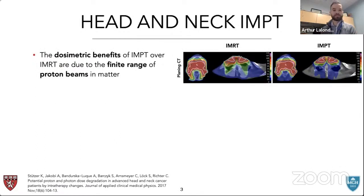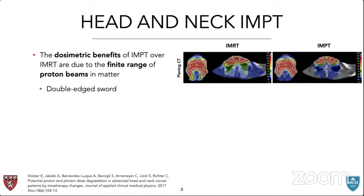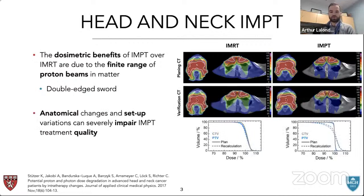The dosimetric benefits associated with proton therapy are due to the fact that protons stop in matter. So we can create dose distributions that are more conformal with a much reduced low dose bath around the target, hence reducing the dose to OARs. However, those properties are a double-edged sword, because they also make proton therapy much more sensitive to any geometrical deviations from the nominal scenario. That can be anatomic variations of the patient, but also setup variations from one fraction to another. Both are quite common among head and neck patients.